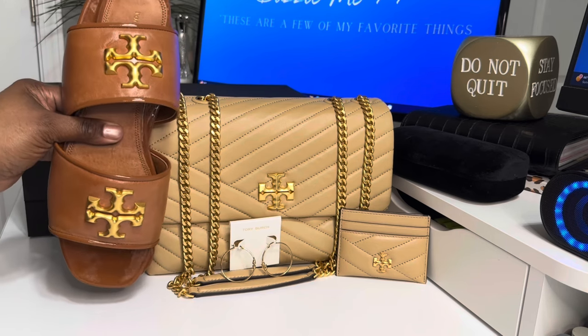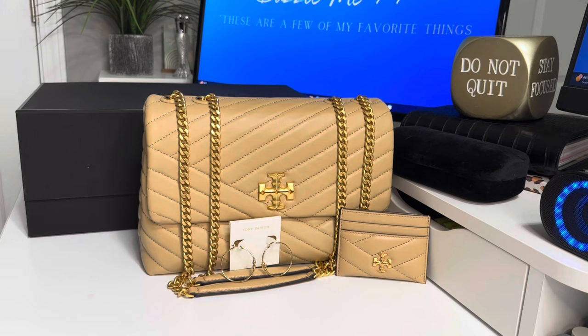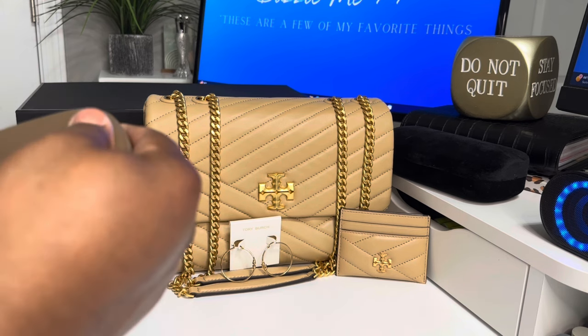favorite combo with it. And again, I've been collecting these pieces because y'all know Tory can be quite pricey for me. I'm just saying for my budget. I know some people may not think Tory Burch prices are high, but they are to me. So while I did the unboxing, I wanted to show you some more of my Tory Burch slides.